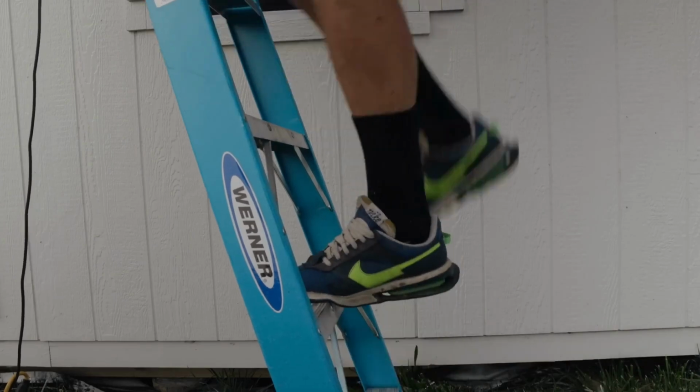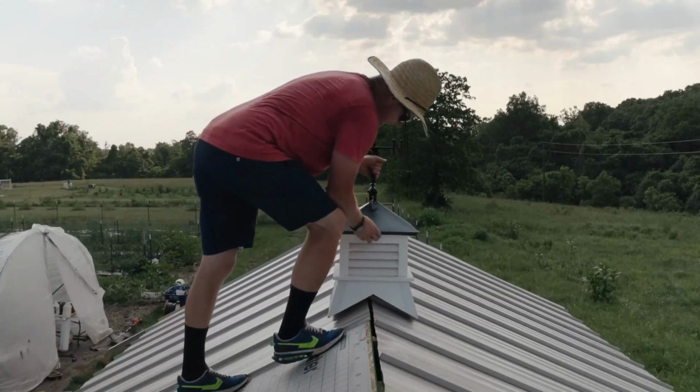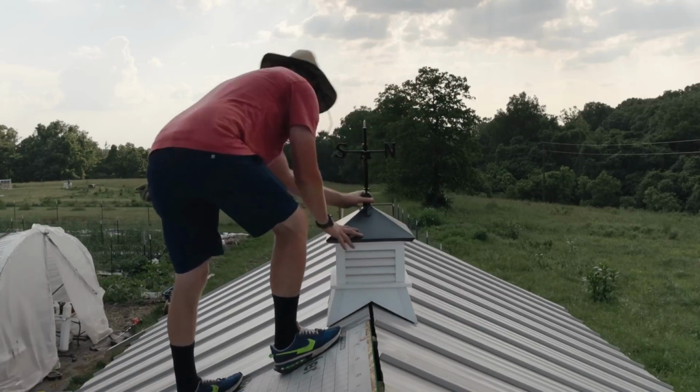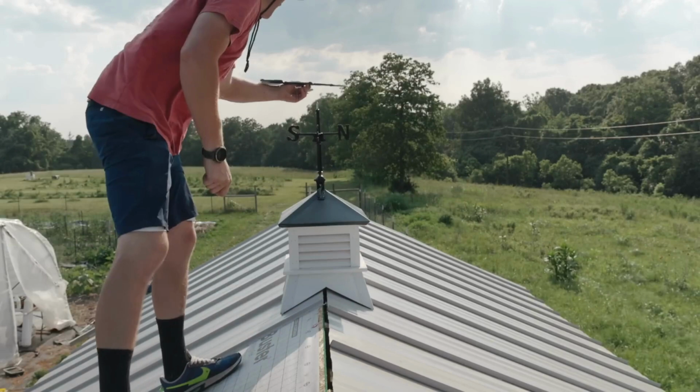Metal roofs, once they're on, I try to avoid getting back on them. So while I still have felt and traction, I'm gonna put that on. Forgot the most important part, the chicken.